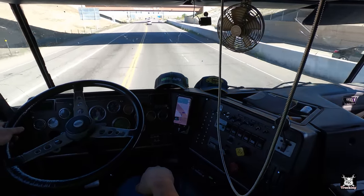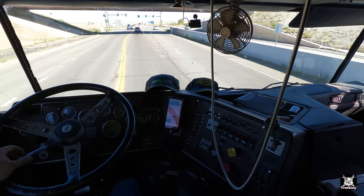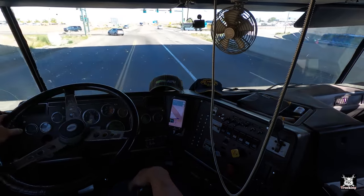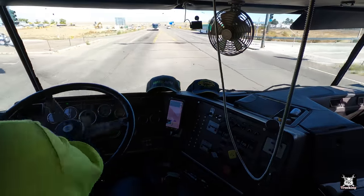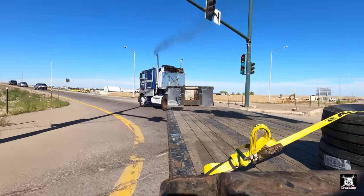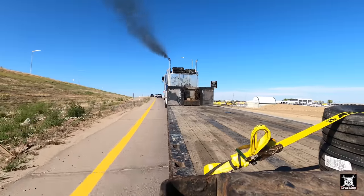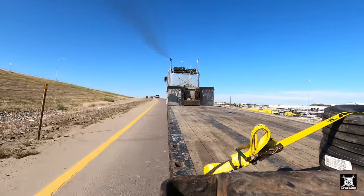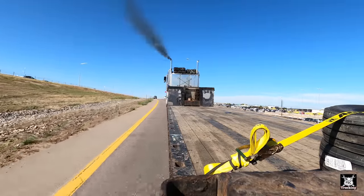Usually I'll film, and then... Oh, I can't even talk today. Usually I'll film the loads and then edit them after the fact at home. But I had all this time to kill, with this load, having to wait to unload it. So I certainly had the time to do the editing.